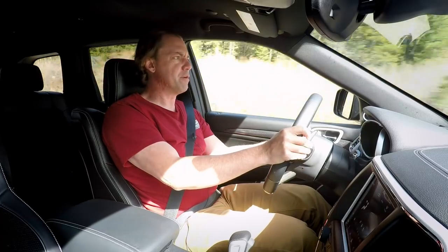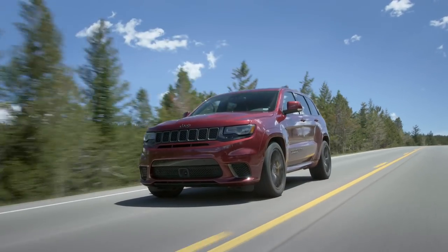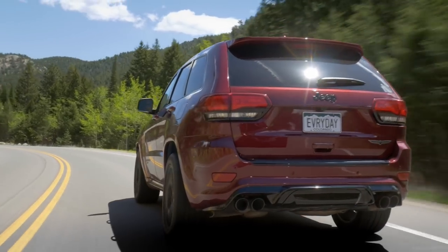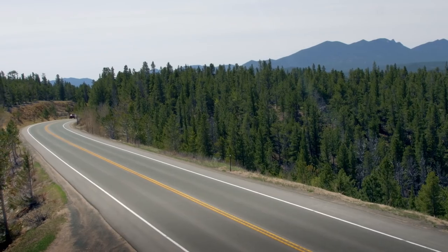Cruising along down this mountain road at incredibly fast sports car speeds is possible in this massive Jeep Grand Cherokee. And it is surprisingly stable and planted. Big old meaty tires on this. Thank God for the massive yellow Brembo brakes. And it corners pretty well, too.